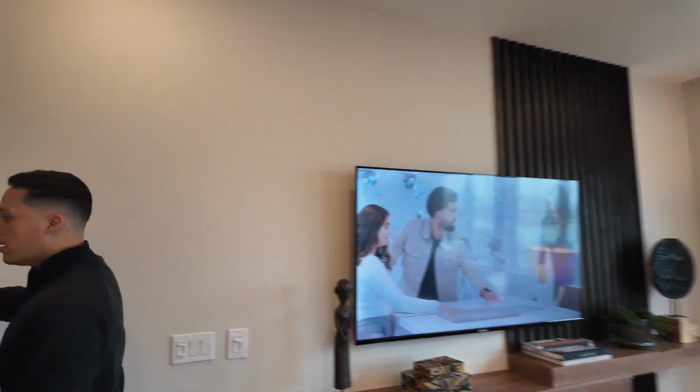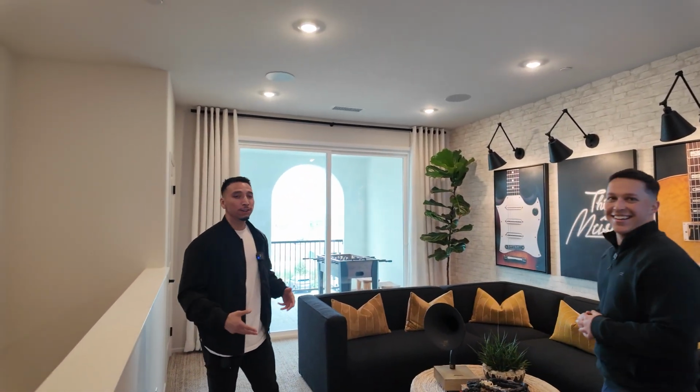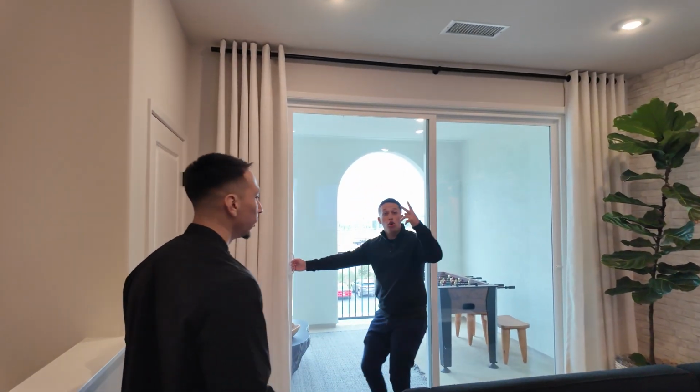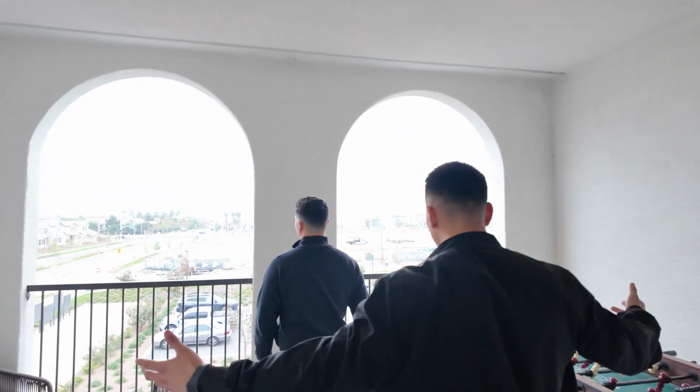Yeah, it's more like a family style, right? Yeah. So this is really cool, like a family style home. So right here, you do have this upstairs loft, but what makes it feel even bigger is that you have these doors leading out to an even bigger balcony. 2 balconies. Yep.